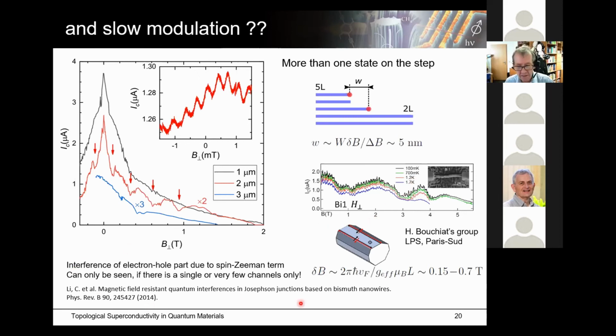Now there's something in the literature which looks almost similar to what we've been looking at. This is in a bismuth nanowire from the Bouchard group. They also see a fast oscillation in the critical current and something slower. And their interpretation is a bit different. The fast oscillation is a big area, with some edge current on hinges. And the slow oscillation on a large field scale, they interpret as a spin Zeeman term, and that's also a possibility.